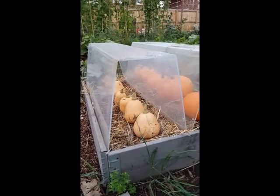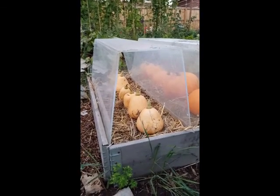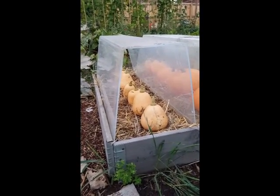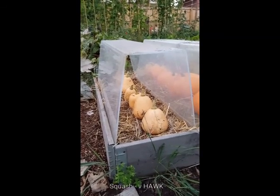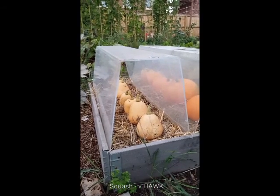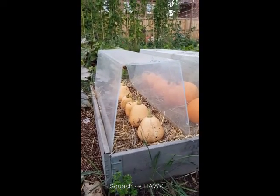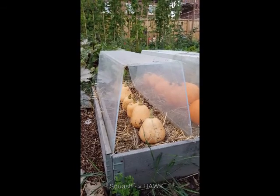The squash have done really well. I'm really pleased with them because in previous years I've not had much success. So I'll let you know the variety in the meantime, but they've done really well this year, so everything's getting sorted for show day, which is tomorrow, so I'll give you an update later on as to what I've got entered and all my preparation work.